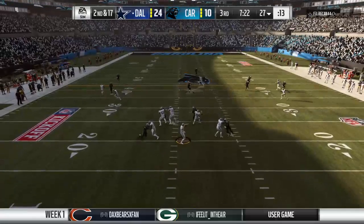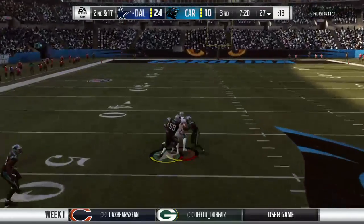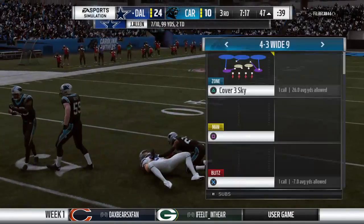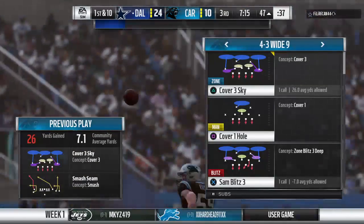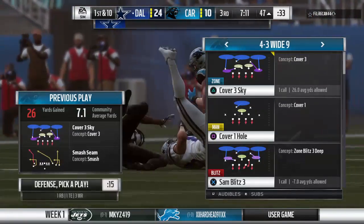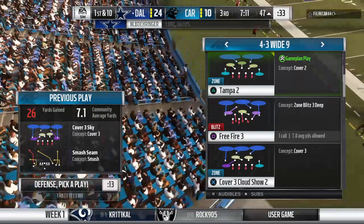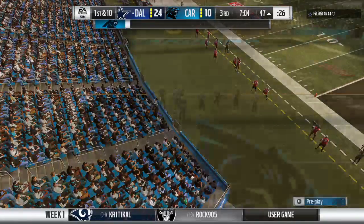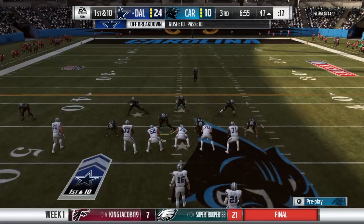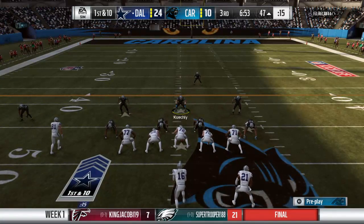Allen looks to throw on second down. He's got his man on the crossing route. And he'll be taken down, but not before he gets into enemy territory. A good pickup there, 26 yards. So from Panther territory now, it's 1st and 10 at the 47.